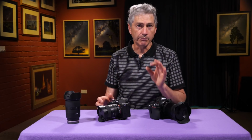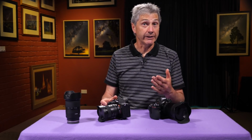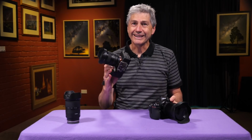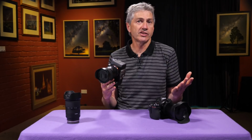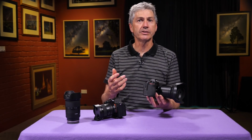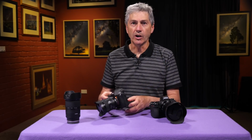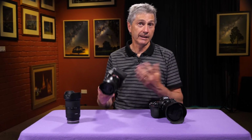So I'd like to give you my final opinion on these two camera systems. In a nutshell, they're both very impressive. The Sony is the clear winner when it comes to video performance. And that's not to say that the Z6 isn't a great video camera, but for me, the versatility of the fully articulating screen, the incredible eye autofocus in video mode, and the amazing low light and high ISO performance put the A7S3 in a class above.